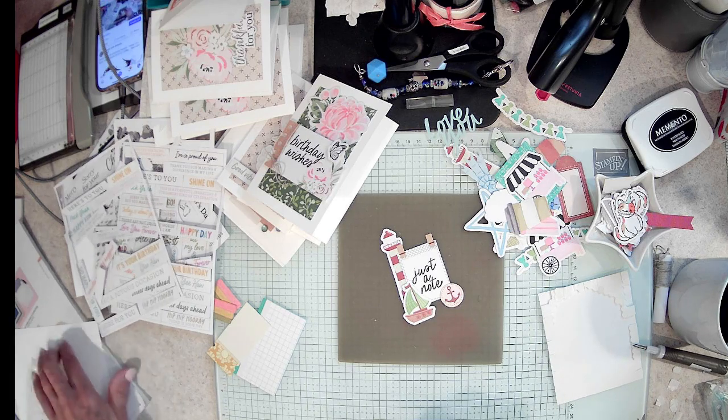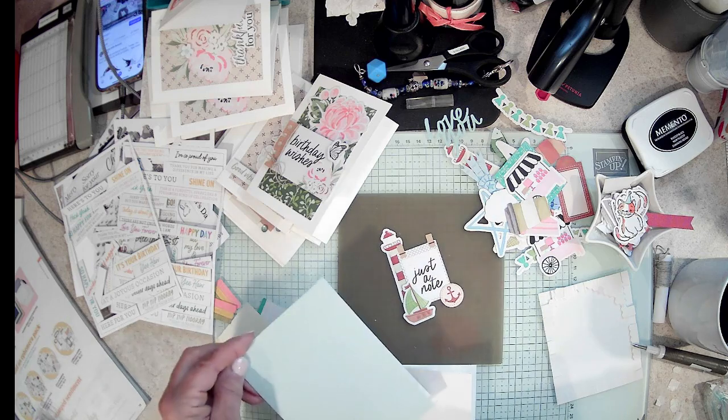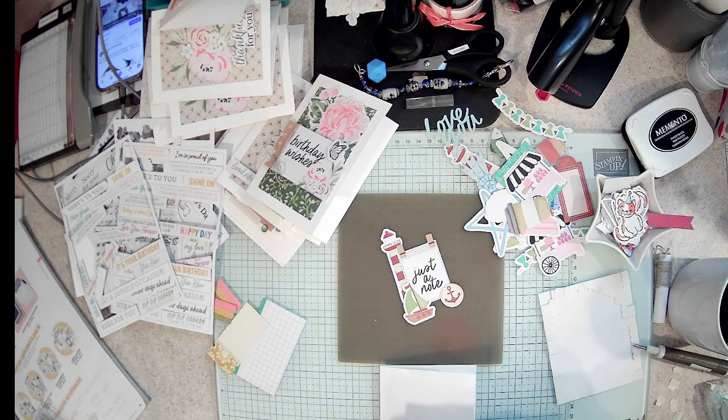Let's bring in our note card. And do we need a background for this? Let's take a look at our card pack and see what we have for backbone. I don't think we'll use that. But let's see what else we might have. There were the blue cards. This one might actually work quite well.